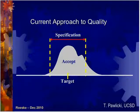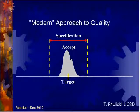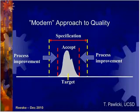But if we look at a more modern approach to quality, it really does something a little bit above and beyond that. Not only does it try to be within some target or very close to a target value, but it also tries to improve upon the process, making that distribution that I showed before, which was actually quite wide, very narrow and very close to the target. The specification is something we generally expect to be within, but we also expect to be better than that specification. And that's, again, the modern approach to quality.